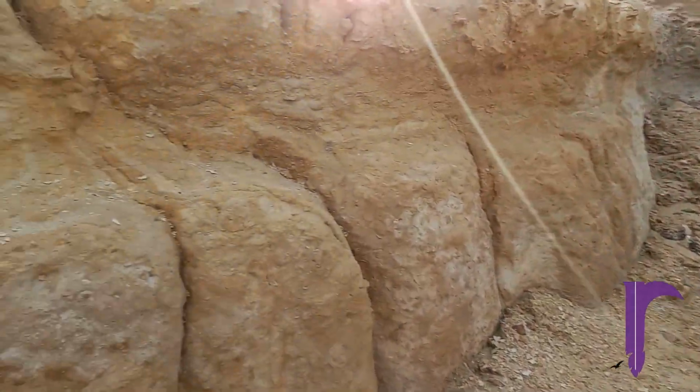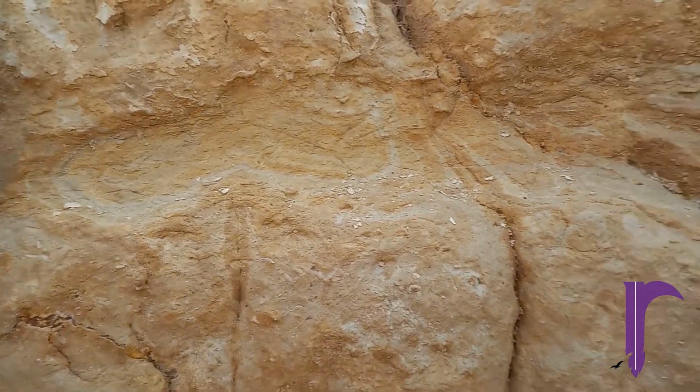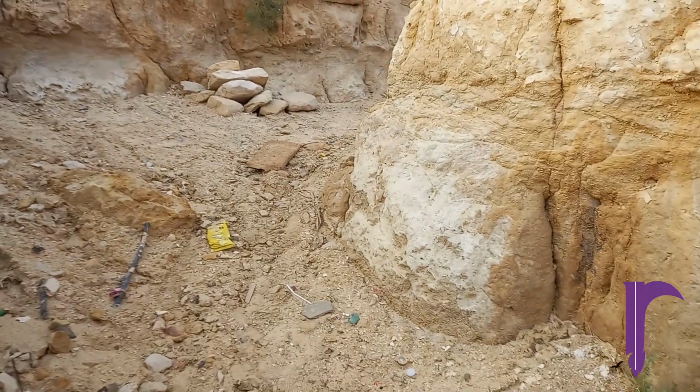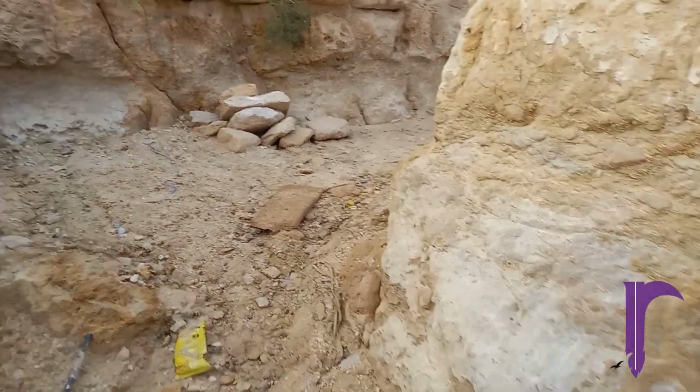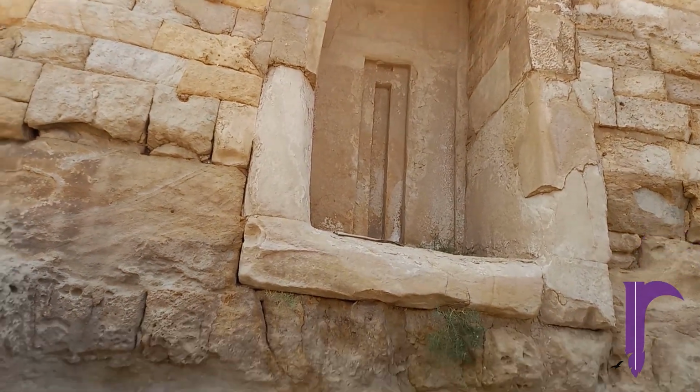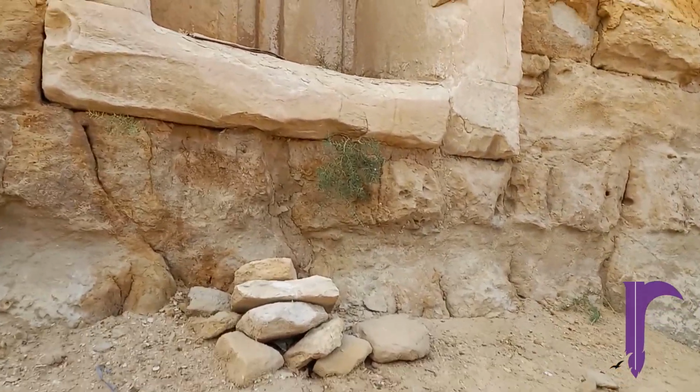As can be easily seen in the video, most of the area is simply neglected and full of trash, nor are there any signs with some information about the tombs, mastabas and structures. They are simply left there, ignored, almost to rot away by the sands of time.